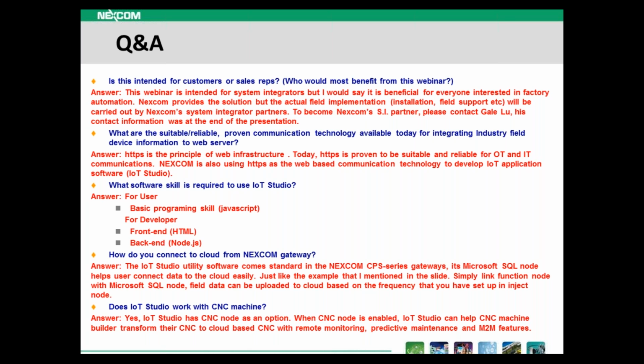Okay, number 4 is, how do you connect to data from the Netcom gateway? The answer is that the IoT Studio utility software comes standard in the Netcom Cyber Physical CPS series gateway. In that gateway, the Microsoft SQL node helps users connect the data easily. Just like in the video that I showed before, simply link the function node to the Microsoft SQL node, and the field data can be uploaded to the cloud based on the frequency that you have set up in the ingest node.